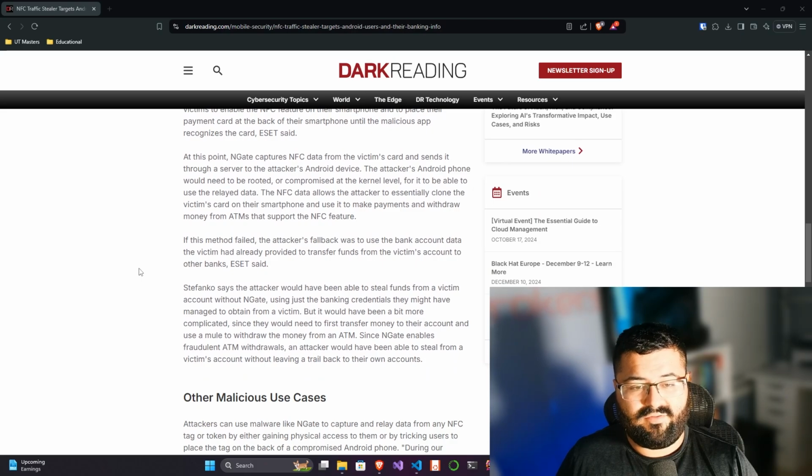If the method failed, the attacker's fallback was to use the bank account data the victim had already provided to transfer funds from the victim's account to other banks, ESET said. So all this kind of goes back to the tech that underlies it.